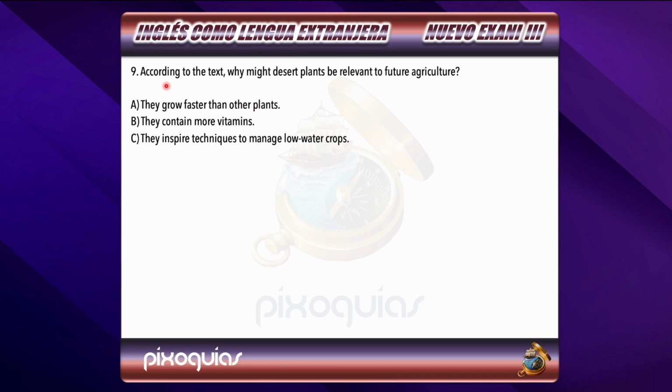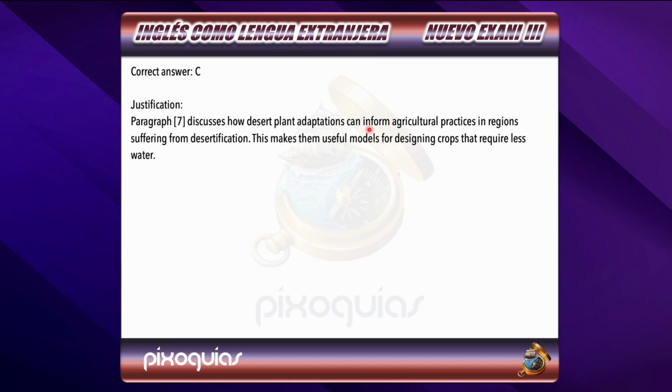9. According to the text, why might desert plants be relevant to future agriculture? A. They grow faster than other plants. B. They contain more vitamins. Or C. They inspire techniques to manage low water crops. Answer C. Paragraph 7 discusses how desert-plant adaptations can inform agricultural practices in regions suffering from desertification. This makes them useful models for designing crops that require less water.